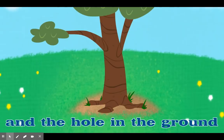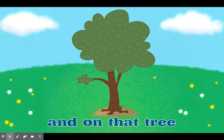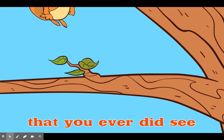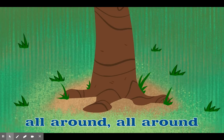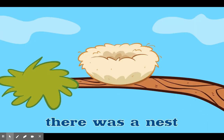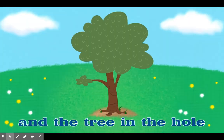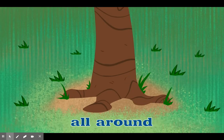There's a tree in the hole, in the hole in the ground, and the green grass grows all around, all around. Green grass grows all around. And on that tree, there was a branch, the strongest little branch that you ever did see. Oh, the branch on the tree in the hole, and the hole in the ground, and the green grass grows all around, the green grass grows all around. And on that branch, there was a nest, the cutest little nest that you ever did see. Oh, the nest on the branch on the tree in the hole, and the hole in the ground, and the green grass grows all around, green grass grows all around.